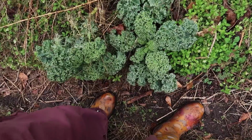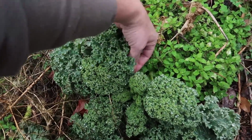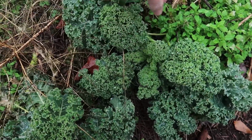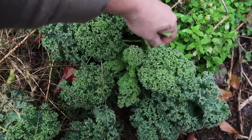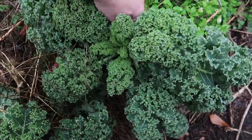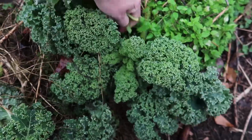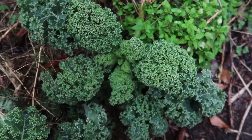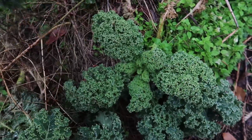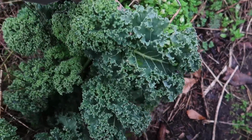This kale is actually from last spring. It was planted down the middle of our asparagus bed, and the asparagus grew over the top of it, and we didn't see it all summer long. But now that the asparagus has died back, the kale has popped up inside out of the branches, and here it is, kale for harvesting.